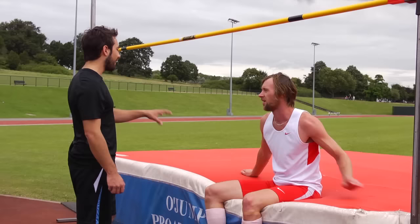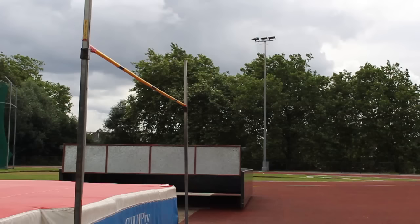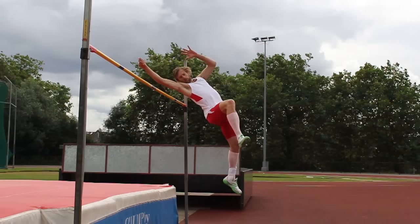So really, adding the mat really changed the way people jumped? Yeah. And obviously, without having to worry about landing safely, they could jump higher. Regarding the physics of it, why is the Fosbury Flop the superior technique?